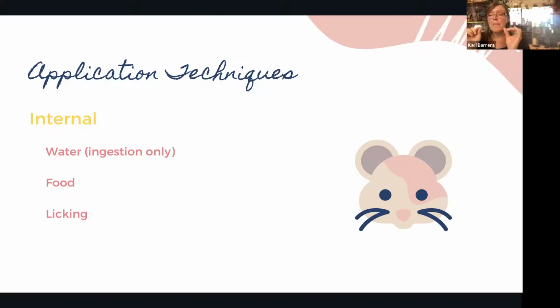We're talking like maybe a drop in a whole big thing of water. We do copaiba this way. We also do IQ Mega over their food, which I think I'll talk about in a little bit.